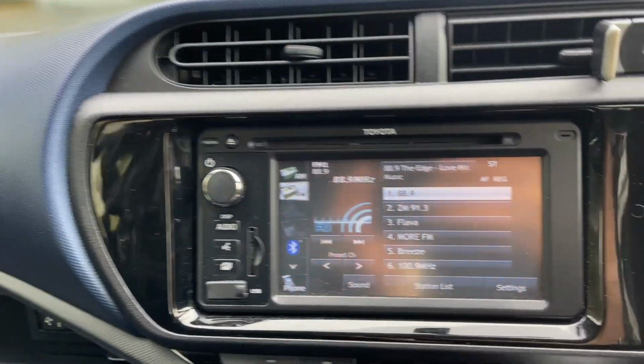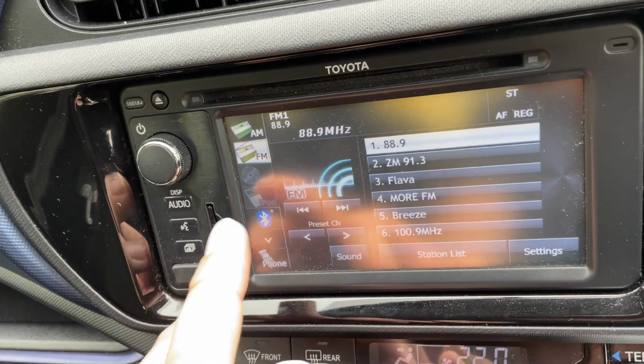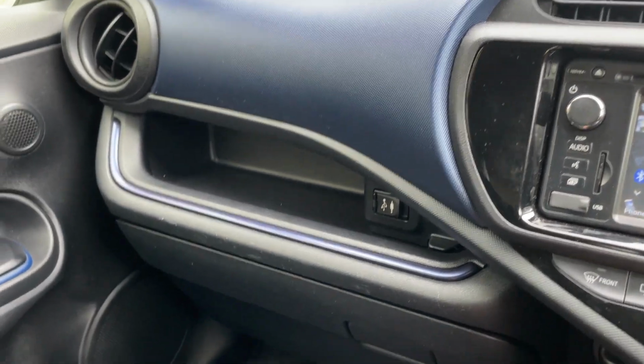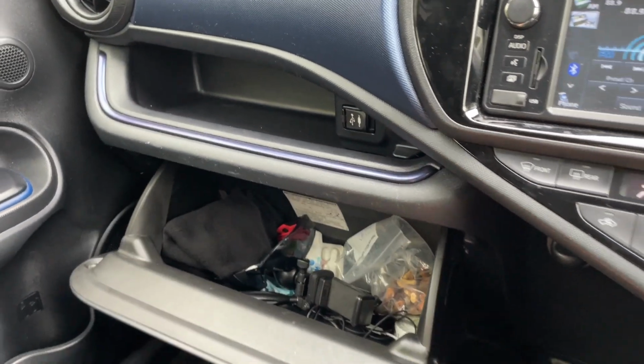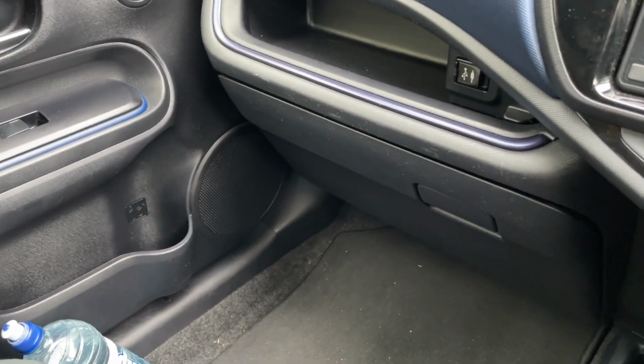Now we've got the radio is good. Bluetooth is not bad. Got a USB plug there, and then you've got a couple more over here, USB and an input. 12-volt jack there. Weird little half storage area, and then a standard size glove box. Little cup holder in the door.